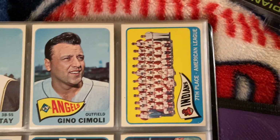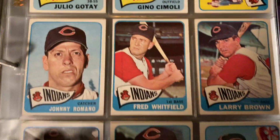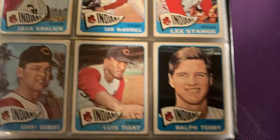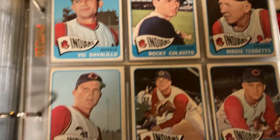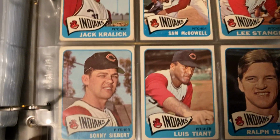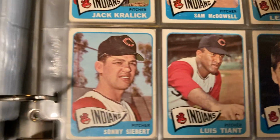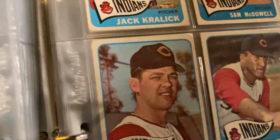They're actually listed at 7th place, but they're tied for 6th here. Cleveland Indians. They're not a really strong hitting lineup. And Rocky Colavito. But some good pitchers, a couple lefties at the top of the rotation. Sonny Siebert, Luis Tiant. And of interest, Sonny Siebert is a pretty decent starting pitcher.